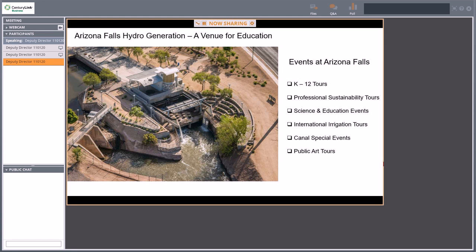It has a strong public art feature to it. I'm not going to go into the details of that. I encourage you to look that up online if you're interested, or there's a series of signage on site. This site was chosen because, one, it used to be a hydro unit. It was the first hydro unit in the city of Phoenix.